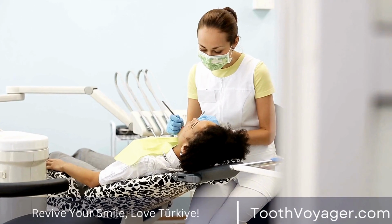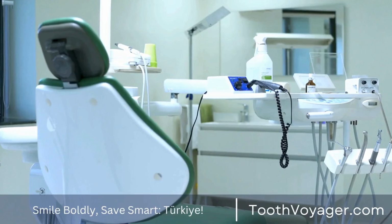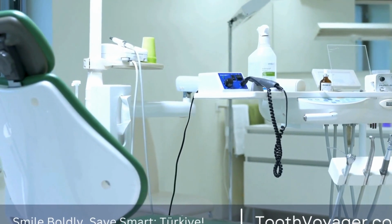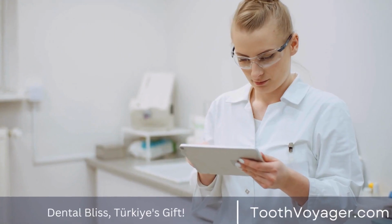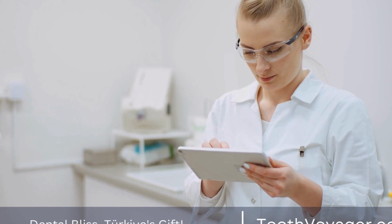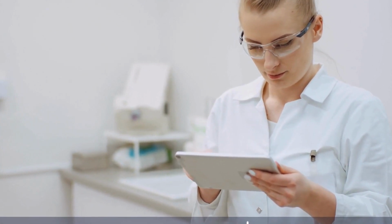Bone grafting and implant dentistry, building a foundation for success. When it comes to dental implants, bone grafting plays a crucial role in ensuring the long-term success of the procedure. Without an adequate amount of healthy bone tissue, the implant may not be able to properly integrate with the surrounding jawbone, leading to potential complications and implant failure.